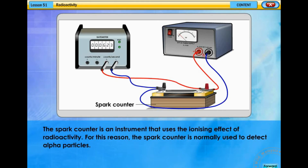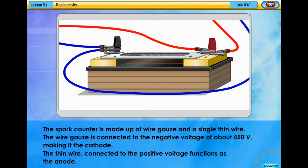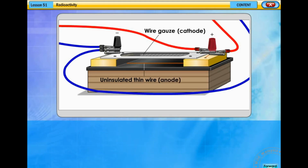The spark counter is an instrument that uses the ionizing effect of radioactivity. For this reason, the spark counter is normally used to detect alpha particles. The spark counter is made up of wire gauze and a single thin wire. The wire gauze is connected to the negative voltage of about 450 volts, making it the cathode. The thin wire connected to the positive voltage functions as the anode.